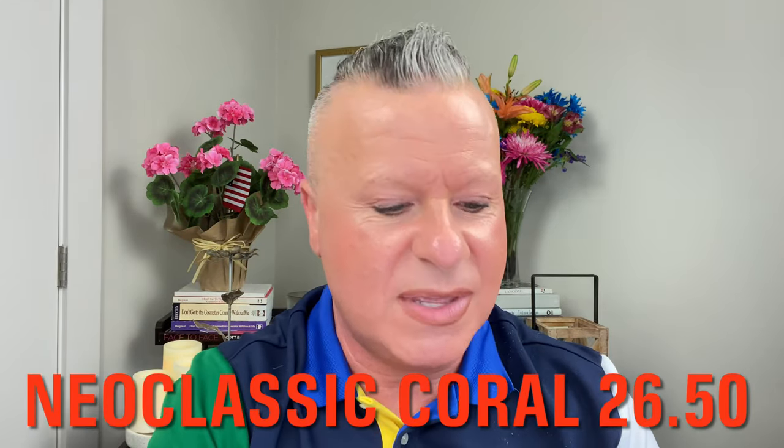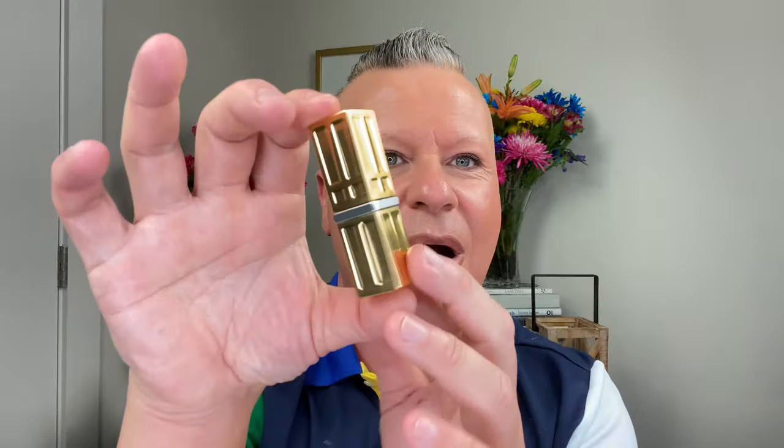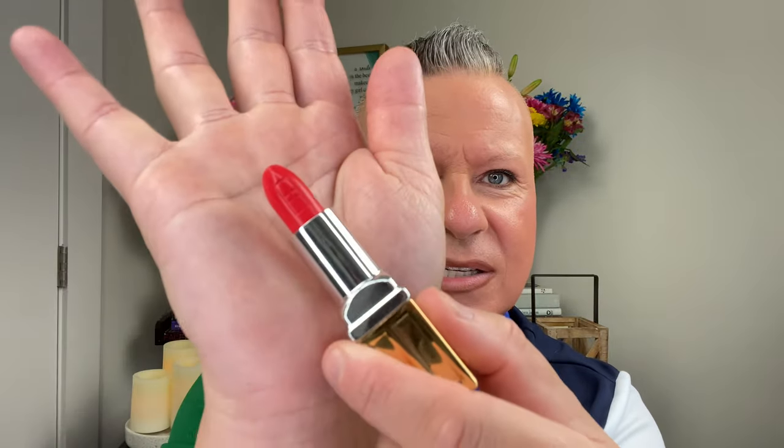It's a Beautiful Color moisturizing lipstick by Elizabeth Arden. I love the packaging of this lipstick. It is so cute. It looks like a door. It's just like a door. Isn't that adorable? All the way around, it looks like a door. Isn't that so pretty? This is what it looks like on the other side. It's got the door on it, if you guys can see it.